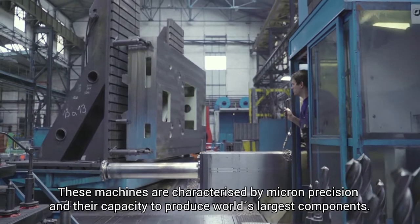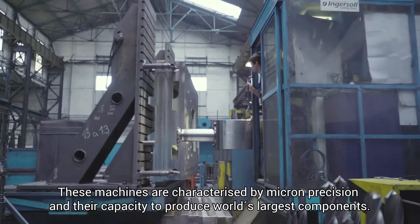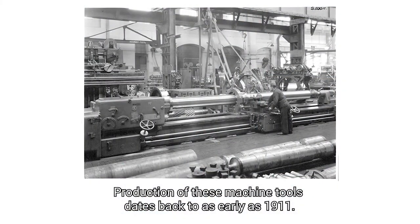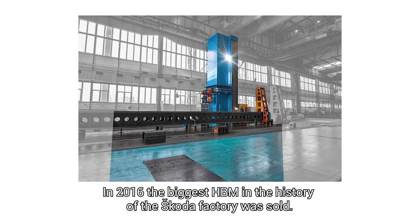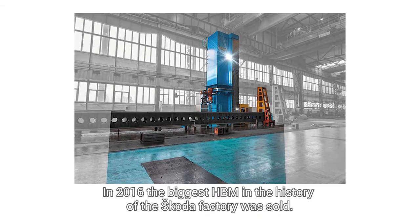These machines are characterized by micron precision and their capacity to produce the world's largest components. Production of these machine tools dates back to as early as 1911. In 2016, the biggest HBM in the history of the SKODA factory was sold.